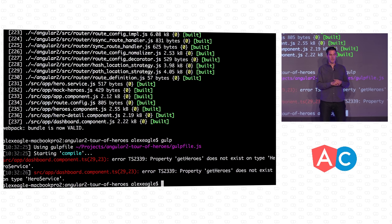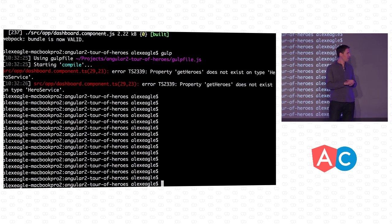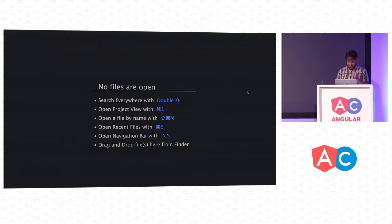And so we can run this build and see, okay, dashboard component, the method has the wrong name. Yes, scrolling up, the hard green. Yeah, it's up there now. And so this is nice because we have a command line build that is reproducible by everybody on the team and can also run in our continuous integration system. So I guess we should maybe go and fix this problem, right?